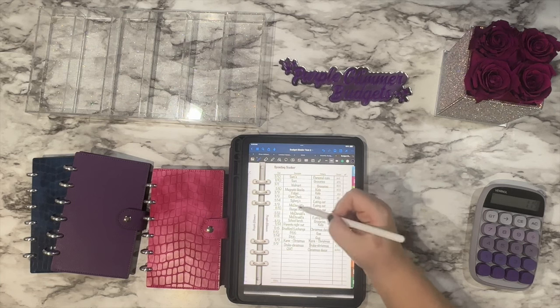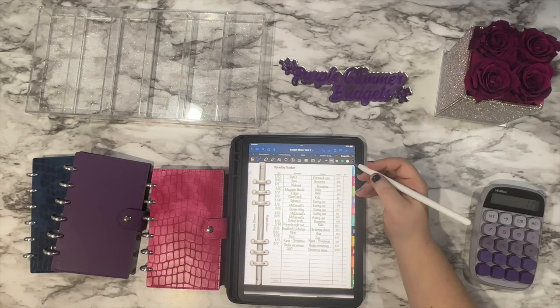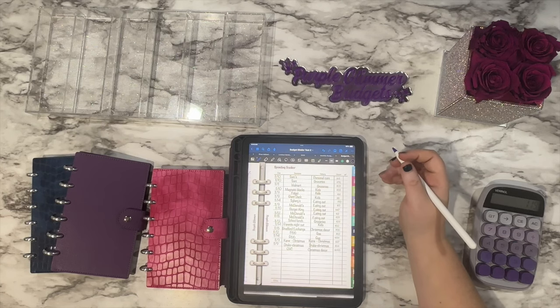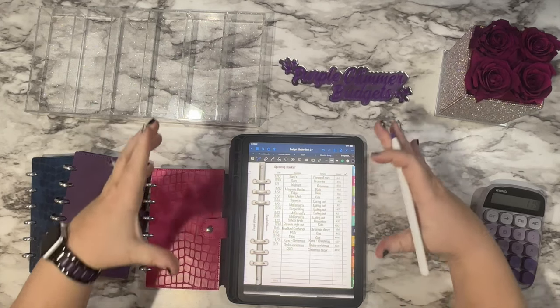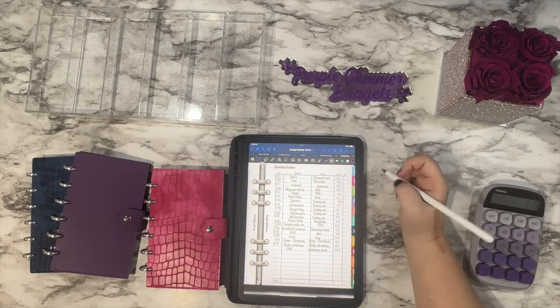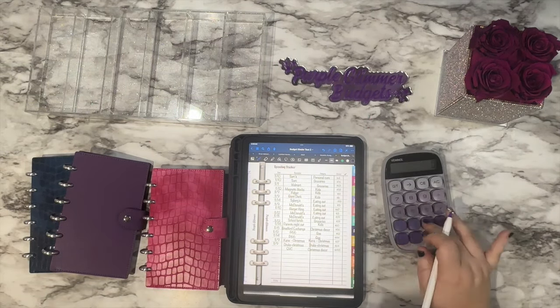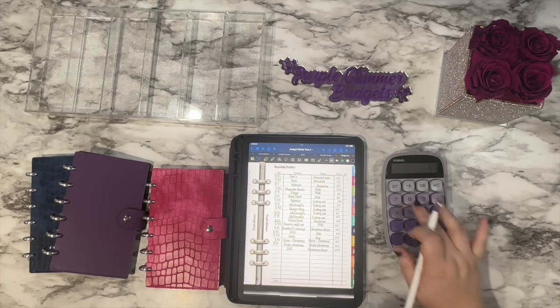So the giant duck was from Menards. Our daughter saw it. She wanted it, and so she got it. I mean, it wasn't too bad. It's $8, but it's like this big. It's giant, and she loves rubber ducks. So let me add all this up. So 53 plus 14 plus 8.